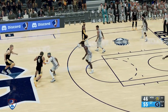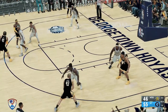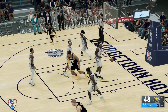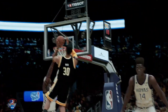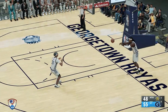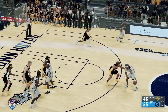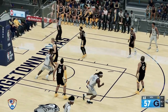Back up 9, the Hoyas, 55-46, as we approach the end of the third quarter. Wichita State working around Alvin Mack. Mack is working on the baseline, spin move. Alvin Mack has all his offense on display. He was in a slump, but in a game like this, with a fourth quarter to come, he can get it right back. 55-48 as we approach the fourth quarter, 35 seconds.